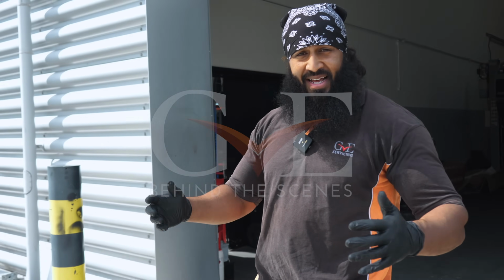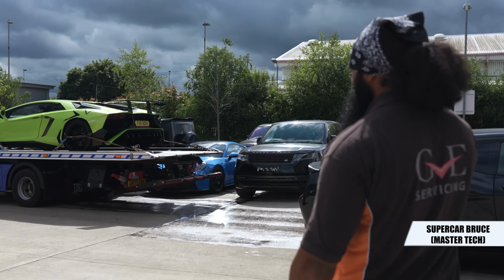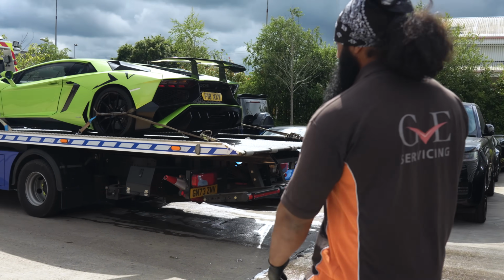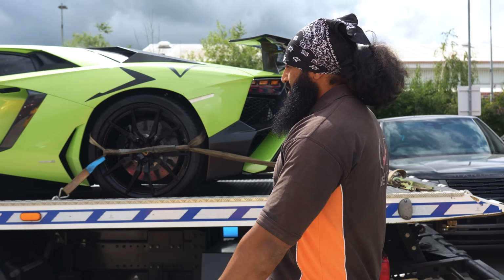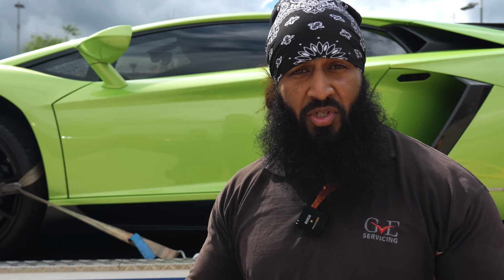Another day and another Aventador SV. Come check this out. So we've got this Aventador coming for an engine management light. So we'll be diagnosing it, finding out what the faults are, all the way down from Sheffield. So stay tuned on the diagnosis process and the solution for this problem.